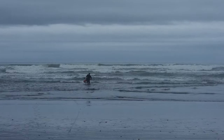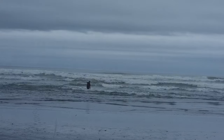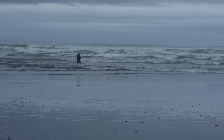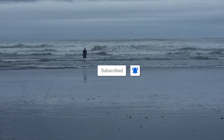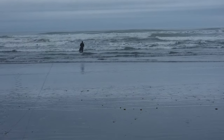Start the motor and off she goes. 900 meters out. Starting it up. And away she goes, eh? Just like that. Now what you'll notice here is every time it goes through some of the chop or some of those waves, it'll pull a bit of tension on that line.